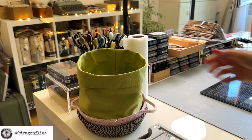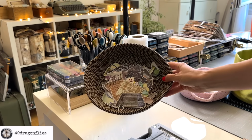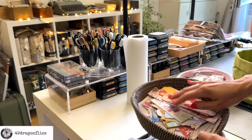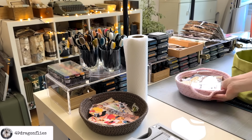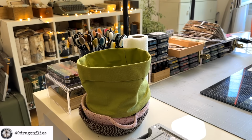Okay, I have an idea. So remember I showed you this basket here, which is fairly empty. So let's put these in here because it's closer to me that I will actually use these more. Yes, good job, Barbara. We have to praise ourselves along the way to keep going.